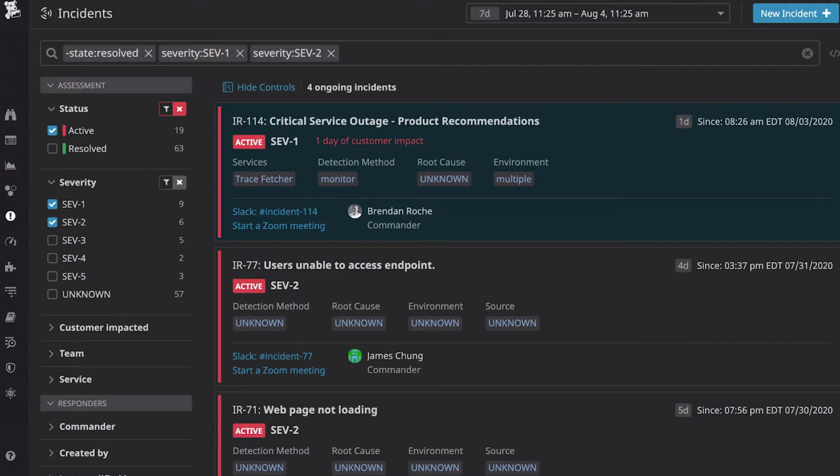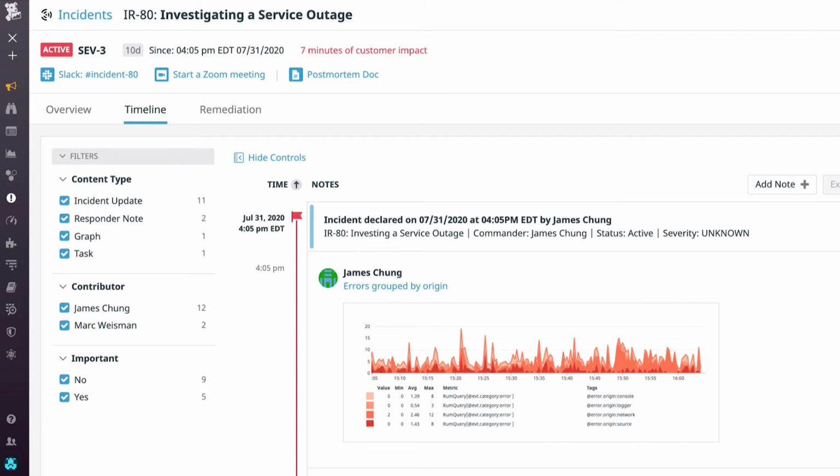With Datadog Incident Management, your teams can now use Datadog to easily create incidents and track them from notification to resolution and right through postmortem. The new Incidents UI provides a central place for reporting and monitoring the status of all your incidents. An incident's timeline automatically reflects any new information or status changes, and anyone can add additional markdown or interactive graphs from right inside Datadog.